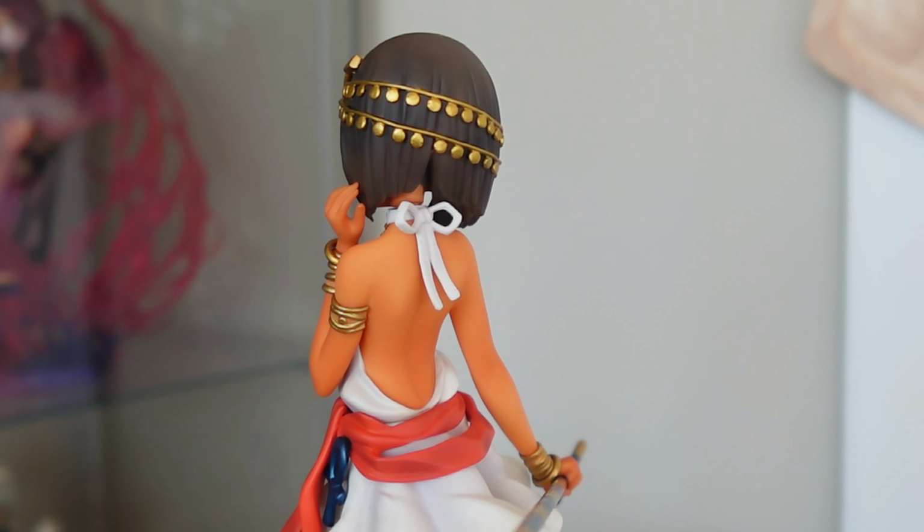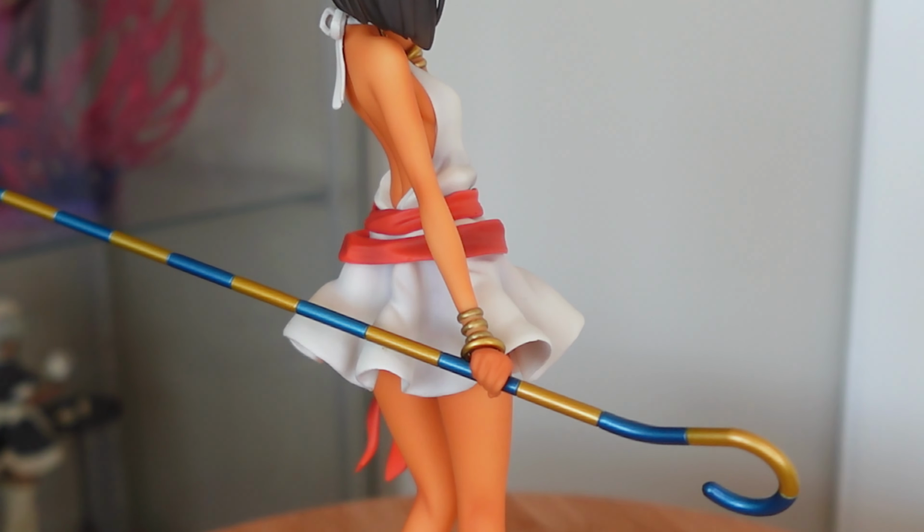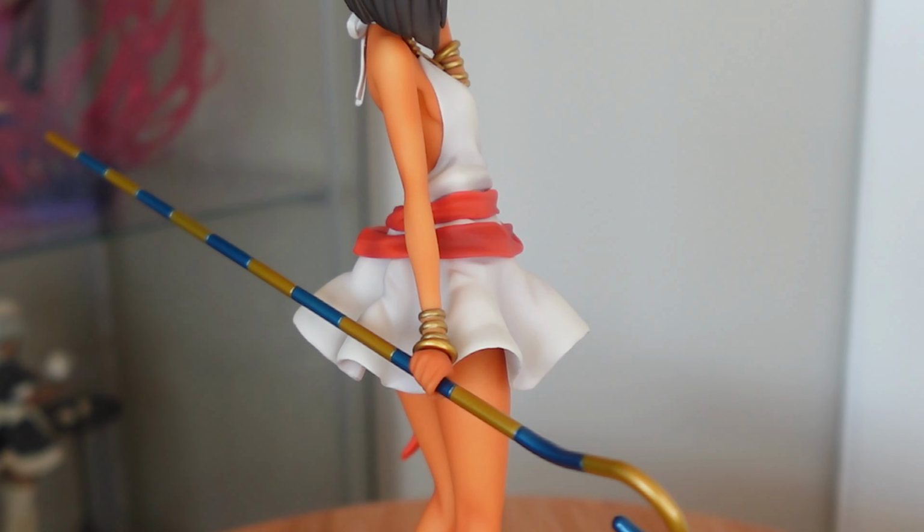Yeah, she's just a really cute, simple standing figure. I definitely want to display her. I'm kind of building a low-key Egyptian shelf. I didn't intend to, unintentionally I'm doing it. So I'm definitely gonna put her on there. But yeah, really cute older figure.